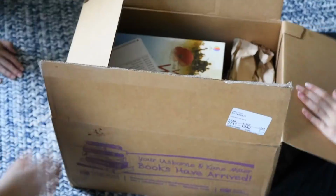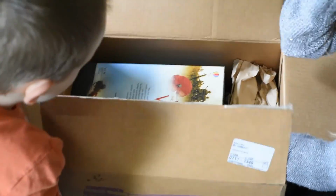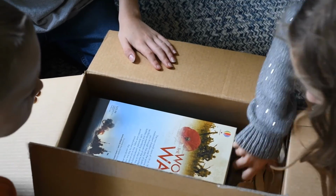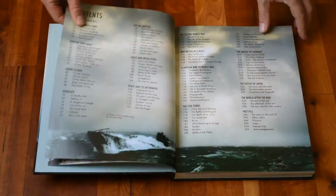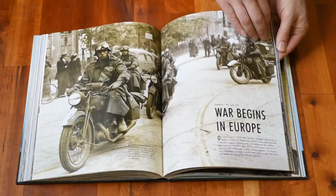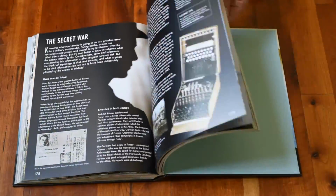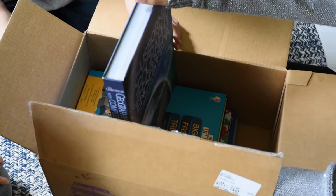Oh, let's see what we got. What's in there? Okay, that's just the order slip. Pull it up. World Wars. Oh boy, is that a big one?